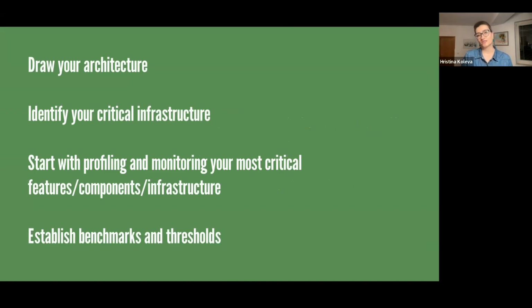Draw your architecture. Your architecture and infrastructure are the preconditions for your performance successes and performance bottlenecks. You need to understand your architecture, at a high level and at a low level. You need to understand what each component is responsible for, how they talk to each other.